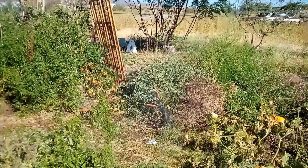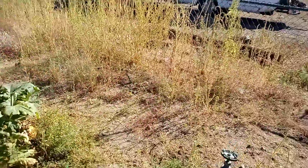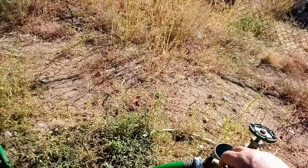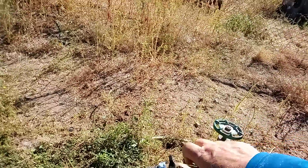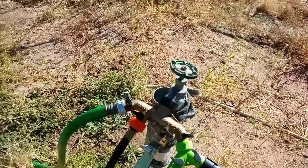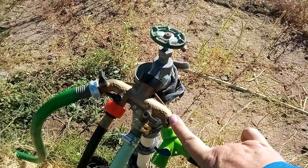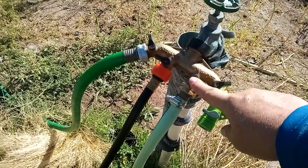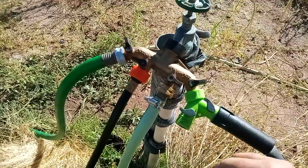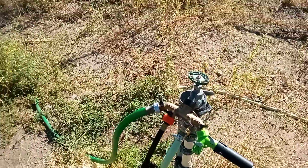The homeless gentleman who stays next door, sleeps in an abandoned car, has been coming over. Oops, wrong direction. There we go. I had given him permission to come over and get water. But a lot of times when he turns this one on to get himself some water from here, he also accidentally turns this one on, which waters that bed. So that's what I'm working on today.